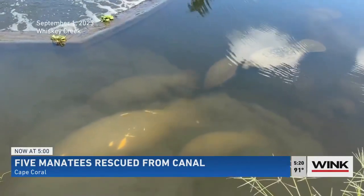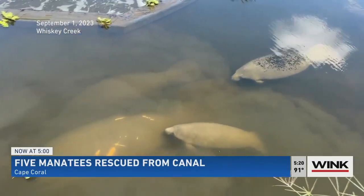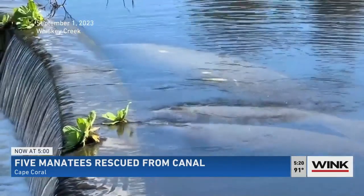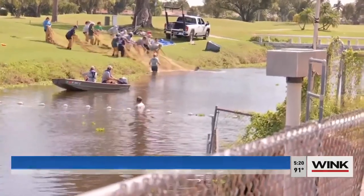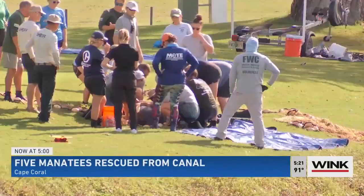During Hurricane Idalia, the water in Whiskey Creek rose up. The 5 manatee moved in. When the water went down, this ledge stopped them from getting back. So what we do a lot of times is we assess, we get reports of animals entrapped, we check on them, we kind of try to triage which ones are the most severe cases. This proved to be the biggest manatee rescue mission one Florida Fish and Wildlife agent said she'd ever seen.